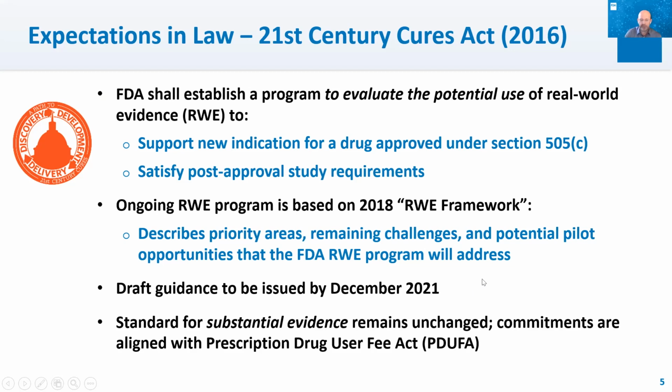And so there's a series of draft guidances that will be issued by the end of this year. And the first one, Keith Marcello already spoke about, was released just at the end of September, and that's on claims and EHRs, I think a particularly relevant topic to this audience. Importantly, though, the standard for substantial evidence remains unchanged, which means that the quality of the real-world evidence studies has to be extremely high. And you've already heard in the prior speakers a whole range of efforts to make sure that that's possible.